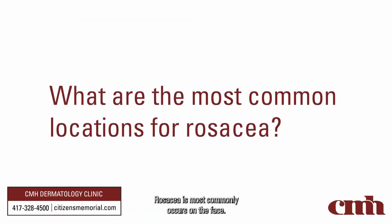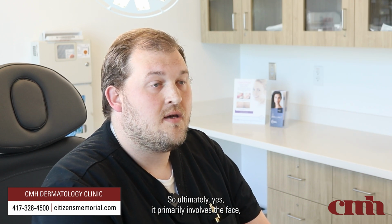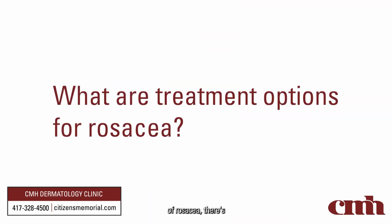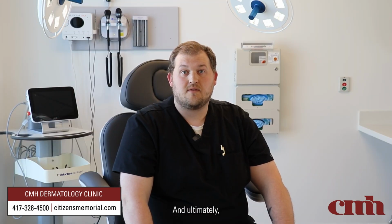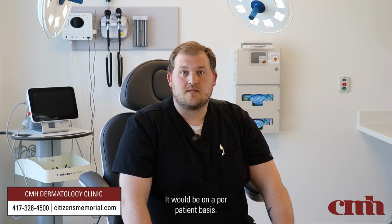Rosacea most commonly occurs on the face. To see it below the chest would be odd. So ultimately, yes, it primarily involves the face, the skin of the eyes, the eyelash margin, and also can affect the whites of the eyes as well. Since there are so many different types of rosacea, there's multiple types of treatments, and it would be tailored to the specific type of rosacea that you have, and ultimately people can have multiple types of rosacea at the same time. So it's not cookie cutter in the way that it's approached. It would be on a per patient basis.